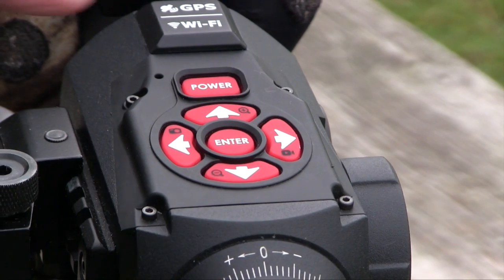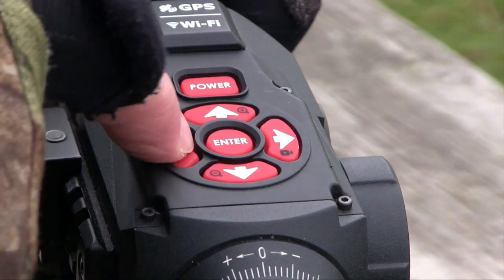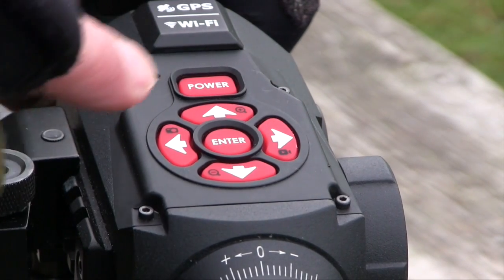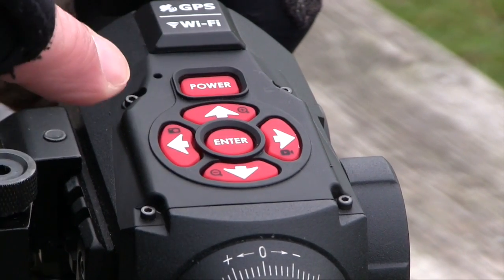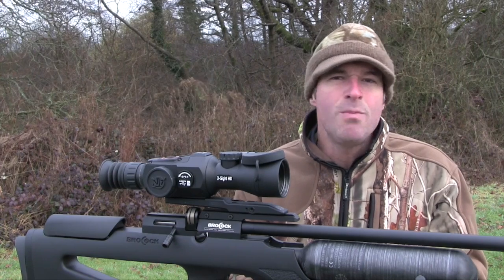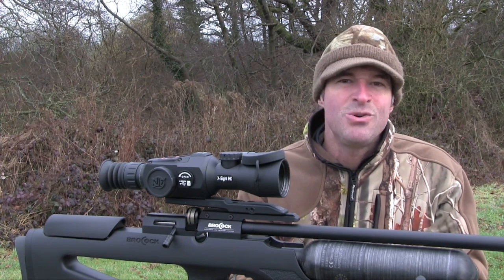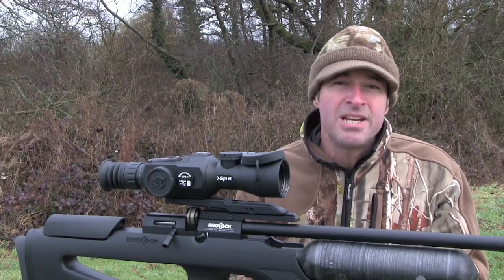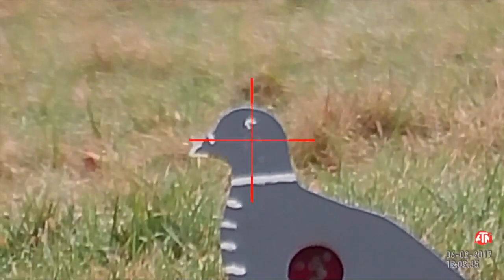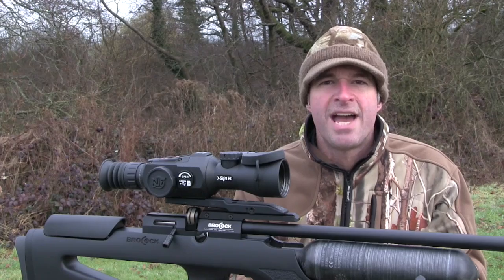You simply press and hold the power key to start it up, and then, in normal use, the left arrow key captures photographs, the right arrow key starts and stops video recording, the forward arrow key zooms in, and the backwards arrow key zooms out. There are two models offering different zoom ranges. This is the 3 to 14 times, and there's also a 5 to 20 times. Because the zoom is digital, the image does tend to pixelate at higher magnification, but the lower end of the range provides a crisp, sharp image and is more than adequate for airgun use.